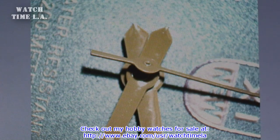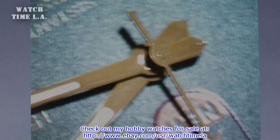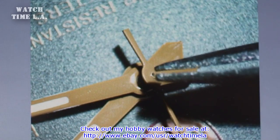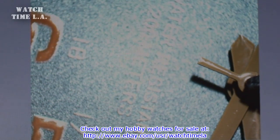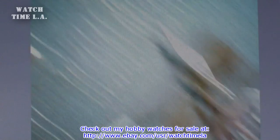So I'm going to take my tweezers and put them together very, very carefully. And I'm going to press ever so slightly to make sure it's in the right place. Oops, it moved a little bit. Let's see. Okay, so it's going down. It's going down.